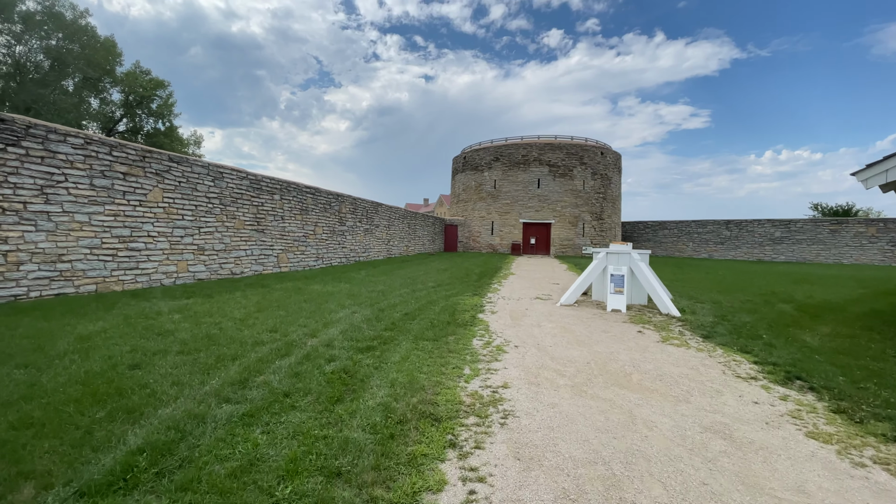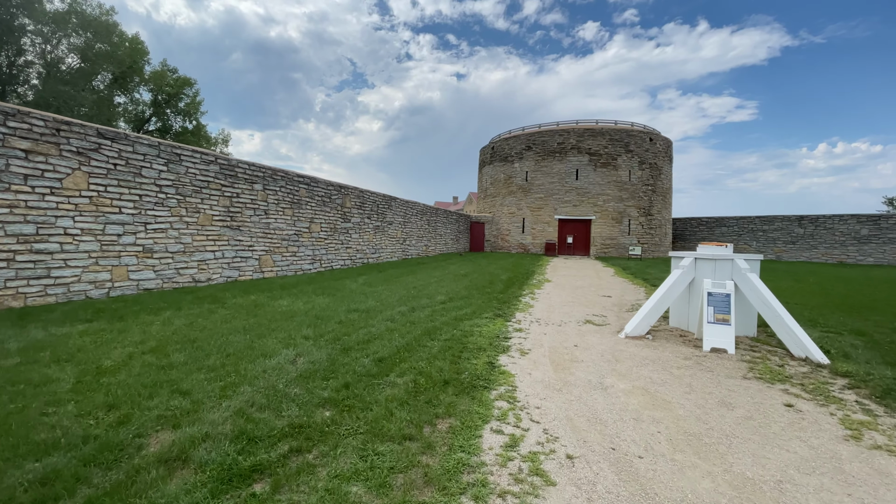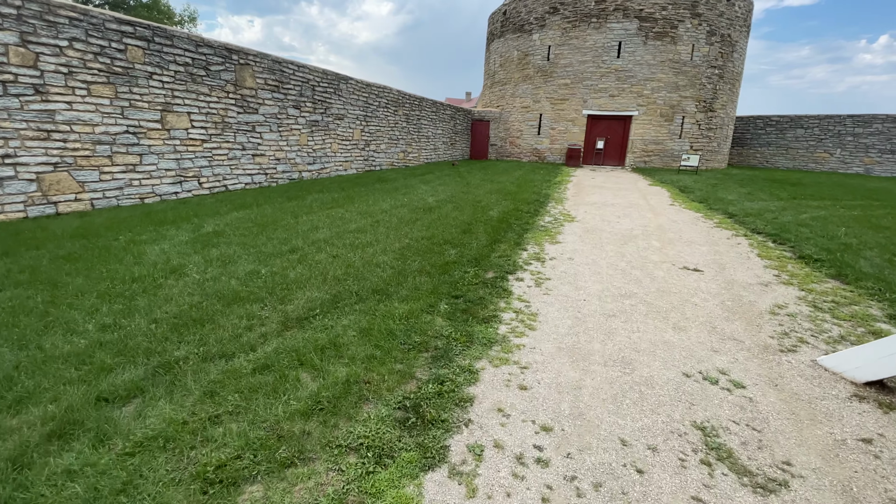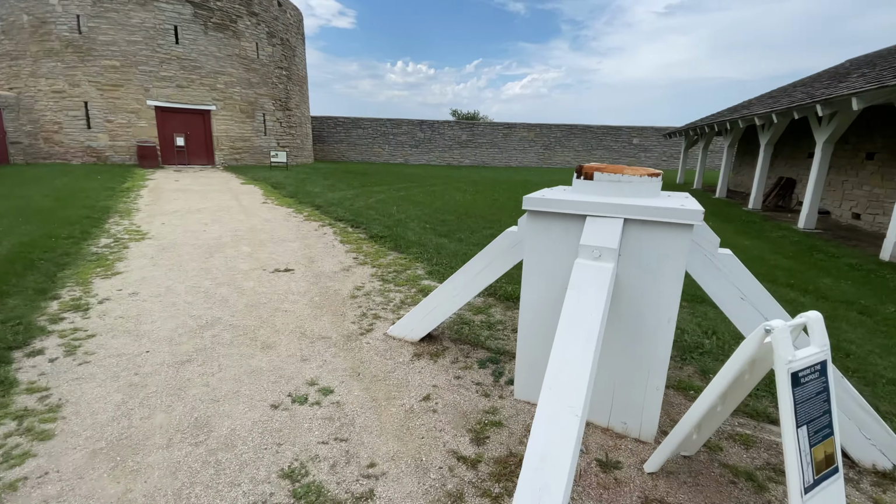Is that a muskrat or a beaver? It's not a beaver. It didn't have a beaver tail. Where is the flagpole? The historic. It's not there. It's not there.